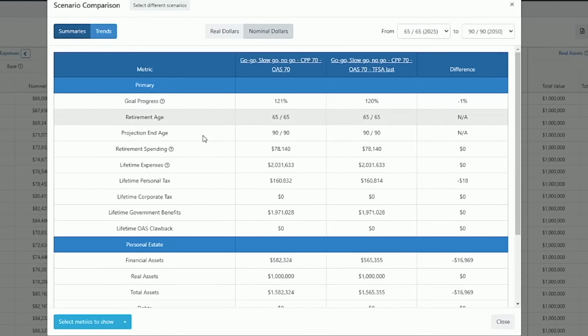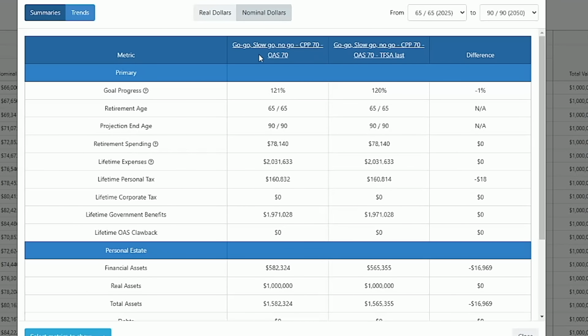I don't really like this. I'm a big fan of protecting the TFSA. I have a myriad of reasons why I think that's the way to go, but ultimately it boils down to the TFSA is by far your largest strategic tool to manipulate taxation legally in retirement. So I want to protect it as long as possible. So here I have, again, everything the same. CPP and OAS are both delayed to 70, but now I have the TFSA last.